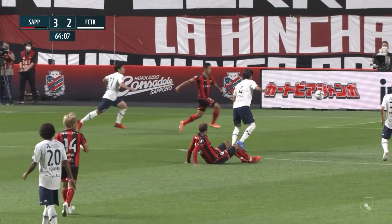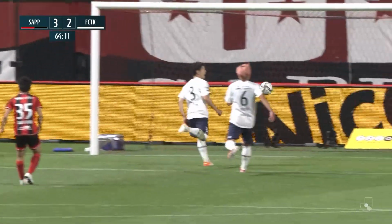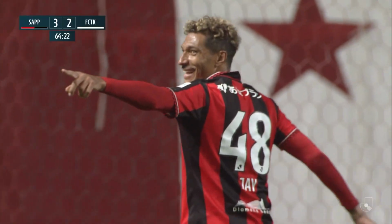Got there before Goha Tano, who couldn't keep it out. But having waxed lyrical about the assists, two of them from Leandro and one from Ogashiwa, you can add Jay Bothroyd to the list of world-class assists we've seen here at the Sapporo Dome this afternoon.